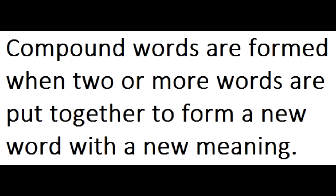Compound words are formed when two or more words are put together to form a new word with a new meaning. They can function as different parts of speech, which can dictate what form the compound takes on. Compound words are so prevalent in the English language. We don't think much about them until it's time to write them. Then we often have to stop and think about how they're put together.